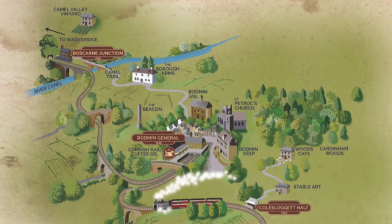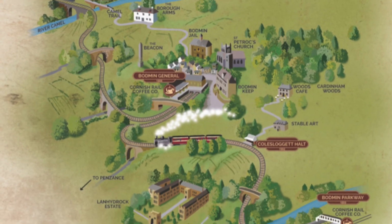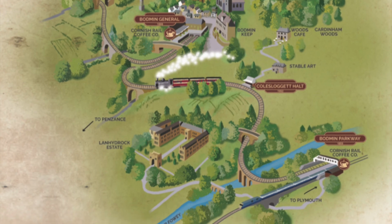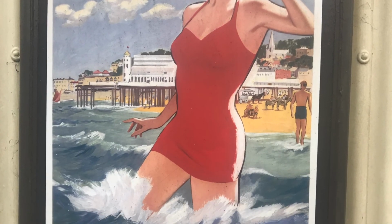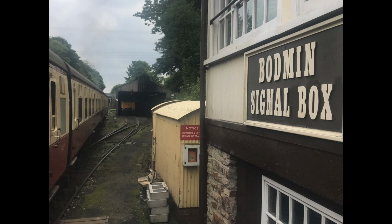So the Bodmin and Wenford Railway ran from Bodmin General up to Boscarn Junction at the top there, and then back to Bodmin General, and then down to Bodmin Parkway where it meets the Cornish mainline. Love these old railway posters and the detailing on the carriages. Right, without further ado, let's get going.